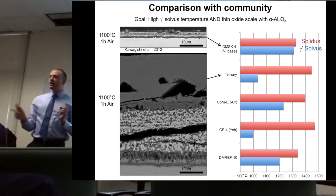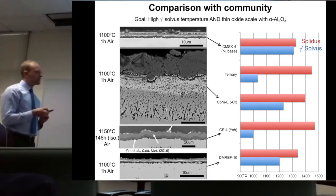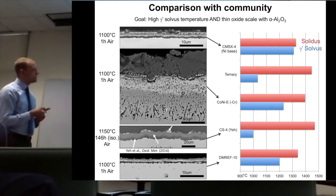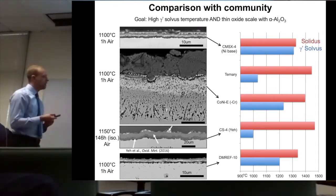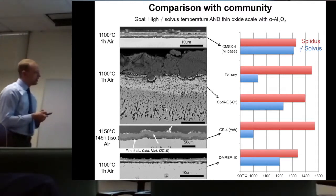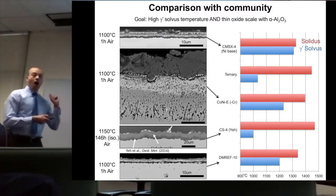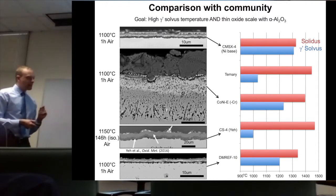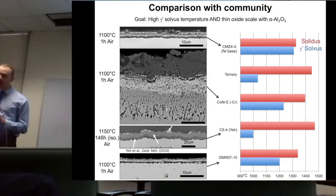Other authors up to this point have been able to demonstrate one or the other of these properties. Our collaborator Akane Suzuki engineered this alloy, cobalt nickel E, which has a very high gamma prime solvus, but is still not very good in terms of its oxidation behavior. It has these non-protective internal alumina particles. Conversely, Ye et al. in 2016 engineered this alloy with a nice alumina forming behavior, but it has a very low gamma prime solvus. Our alloy, DEMREF 10, has a high gamma prime solvus and some measure of oxidation resistance. So this is a very promising result.